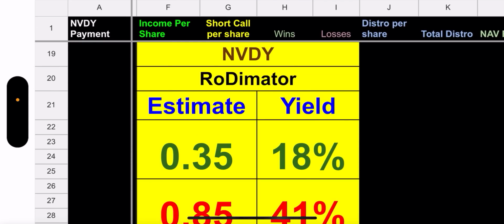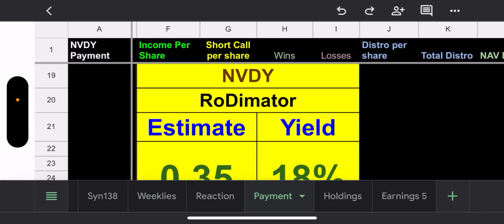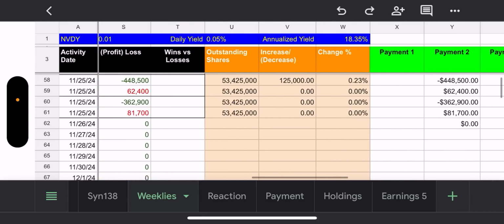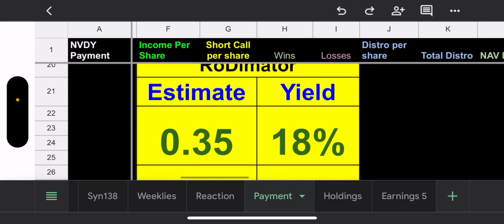The Rotometer, based on that, I don't even know if I updated these formulas. I'm assuming it's still updated. Plus weeklies. Yeah, it looks like it's updated. Weeklies Q1. Yeah, that's the distribution. Okay. All right, so it is updated, but 35 cents.